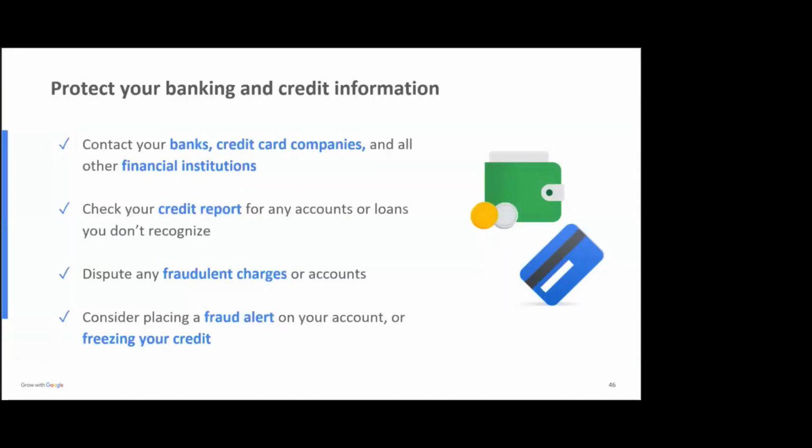Well, for starters, contact your bank, credit card companies, and all other financial institutions. Check regularly for any activity you don't recognize and report fraudulent activity. Again, I'm not saying do this or don't do this. It's just general advice provided by Google. So again, you make the best decision for you. Close or place holds on any accounts that you suspect may have been compromised.